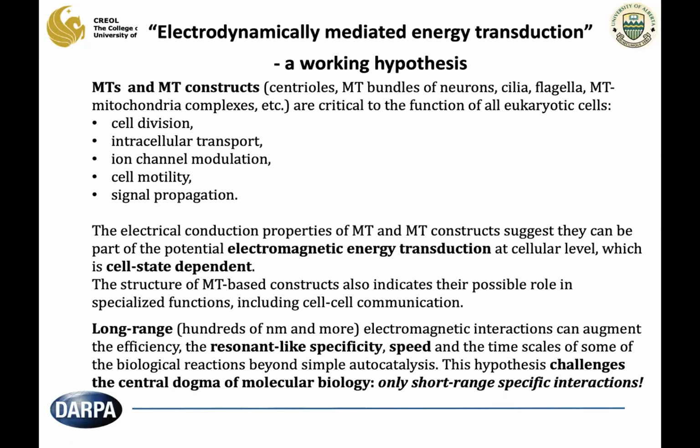So we work within the hypothesis that energy transduction in living cells is electrodynamically mediated, and a very important role is played by microtubules and microtubule constructs in this process. And these constructs are things like centrioles, cilia, flagella, microtubule bundles, and neurons, etc. So there is a large scope, including microtubule mitochondria complexes. So there is a connection to the first summary today. And the processes where these things play a major role are cell division, intracellular transport, ion channel modulation, cell motility, and signal propagation. We are scratching the surface. Very little is known about all of this.